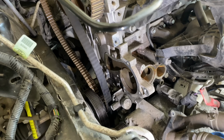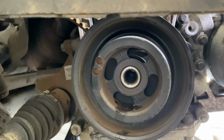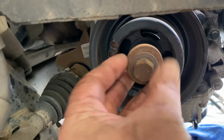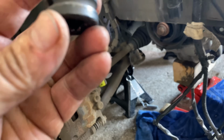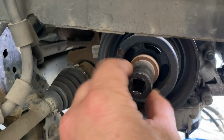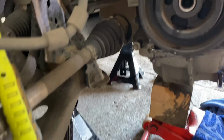So there we go. I've actually taken the crank bolt off as well. The crank pulley bolt, you can see it there. Well, it was there. It's an 18 mil bolt, and I just pulled that out with my impact gun.